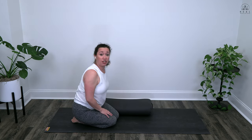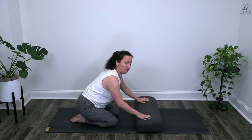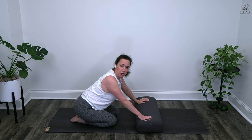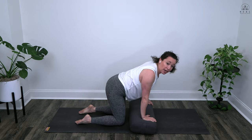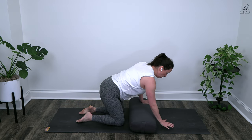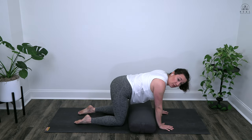Now, as you move on your hands and knees today, we're going to be using our bolster in a couple different positions. So first, just place the bolster in the center of your yoga mat and straddle it with your knees and hands. So allow your knees to be behind the bolster, the hands to be in front of the bolster. As you get yourself in that position, line up those knees, stack those hips.